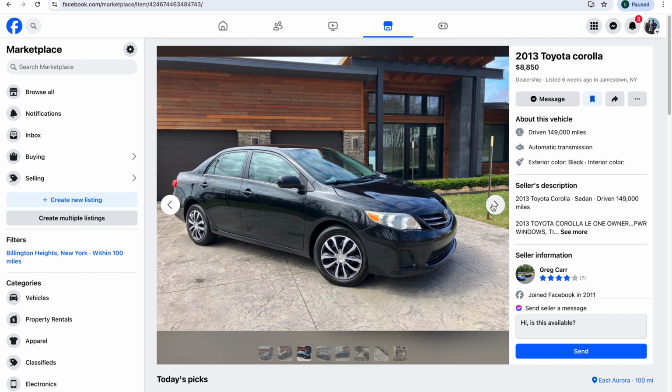I found this one. It is a 2013 Corolla with 150,000 miles for $8,850. It's at a dealership. I'm sure they've got some amount of wiggle room, especially because it's been listed for 6 weeks. Unfortunately, it's a little bit more than I would want to spend. I'd really like to get this thing closer to about 7,500 out the door. But yeah, that one I really like.